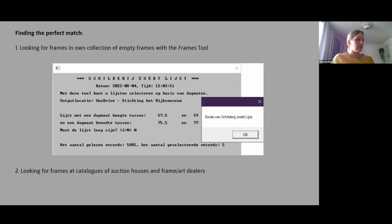When there is no match in our own collection, we look for frames in catalogs from auction houses and dealers. We actually also go through the catalogs to look for interesting frames without a request from a painting. If there is a find, we look if there is a painting that would benefit from a new frame, and that is a right match. And if no historical frame is found, a new frame is made based on historical examples.